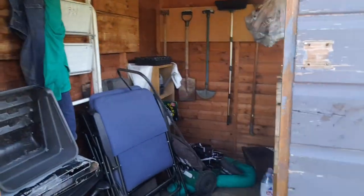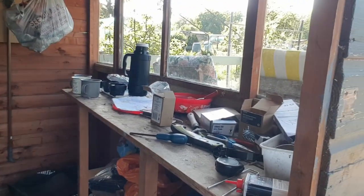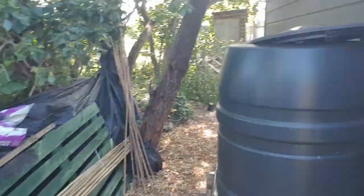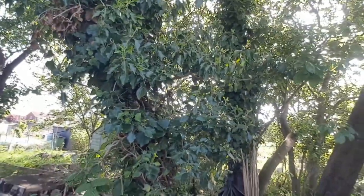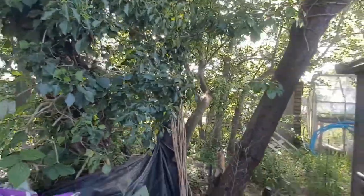And here's the shed, look, inside we go. All manner of goodies in there. A flask of coffee. No beer just yet, it's far too hot. Going round the back. Water butts. Yet to be fitted. These trees I have on very good authority are either plum or damson trees. So there we are. I'll be getting a bit of jam out of that in the near future.